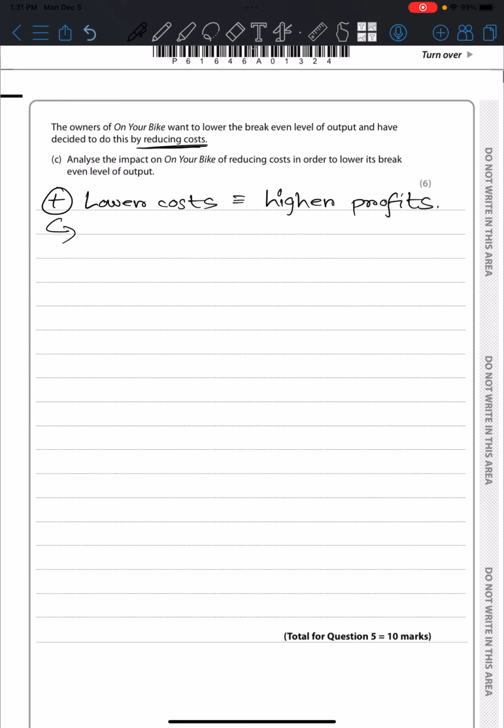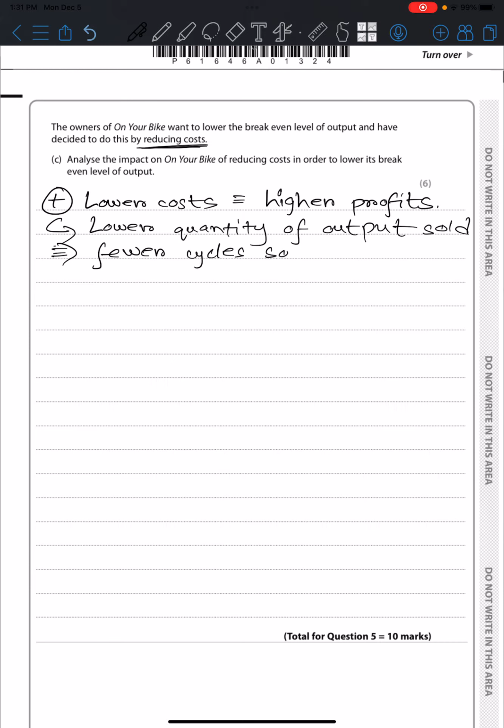If they have higher profits, what is the benefit? So if they have higher profits, this will mean that On Your Bike would need to sell fewer cycles in order to cover its fixed costs, and therefore it can break even at a lower quantity of output being sold. So lower quantity of output because this comes from fewer cycles sold to break even.